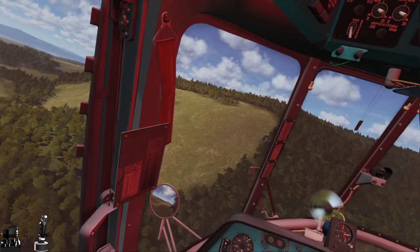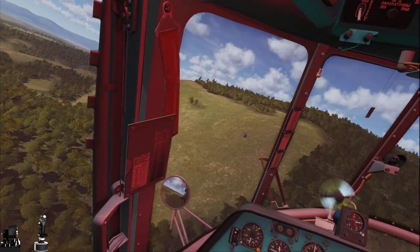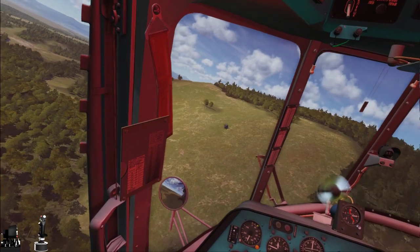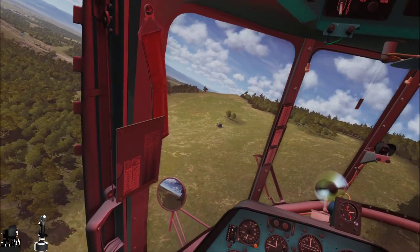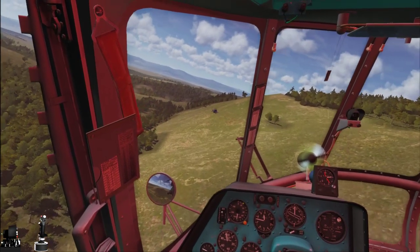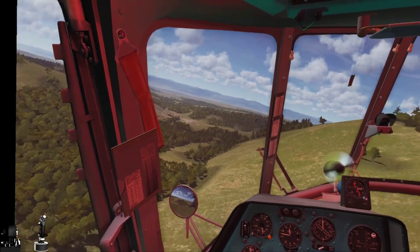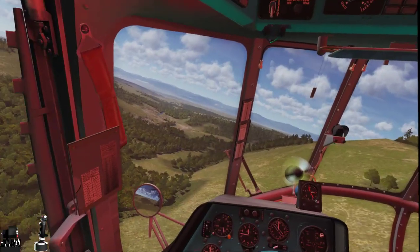Shark 3-2, Grizzly 2-1, be advised I've now pushed onto JTAC frequency Indigo for backup frequency. Indigo 4, Shark 3-2. And 2 from 1, did you land or are you still behind me? No, I'm with you. Oh, Roger, thank you.